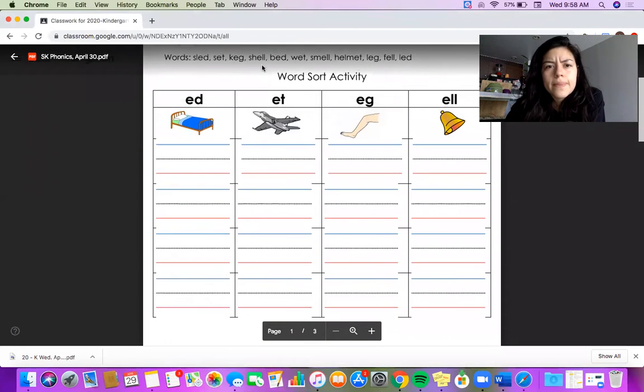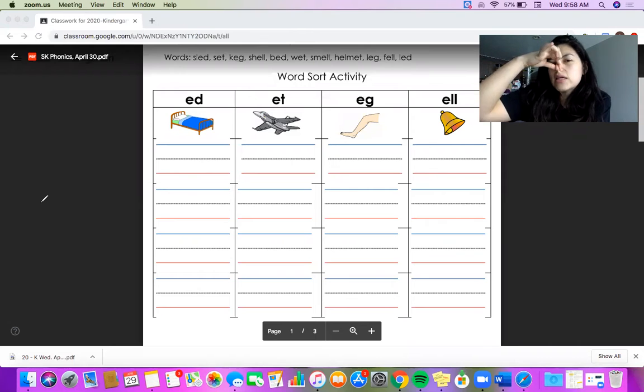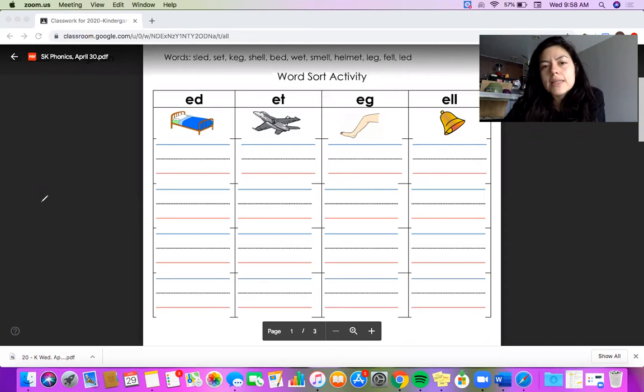All right. The word I want you to put into a category, and I'll demonstrate, is the word smell. Smell. You can stretch it out, bubblegum. Sm. I hear a blend. Sm. Sm. Smell. L. Do you hear the word ending? I certainly do. So I would write it over here under the E-L-L word ending.